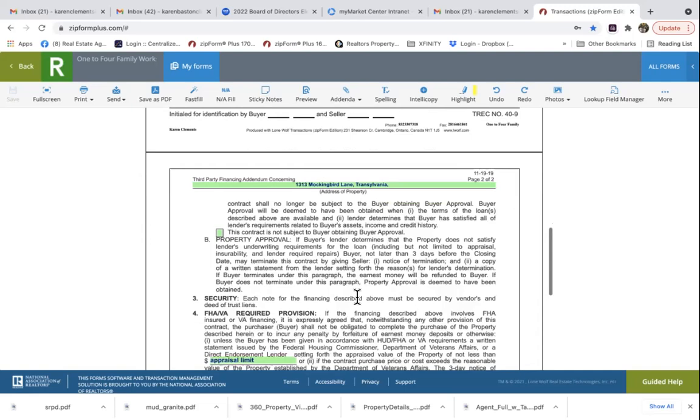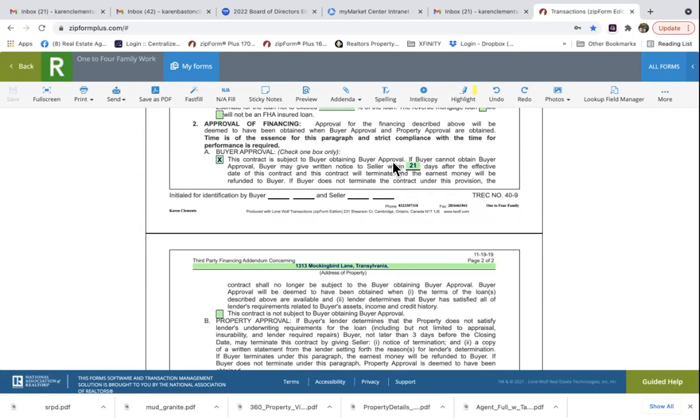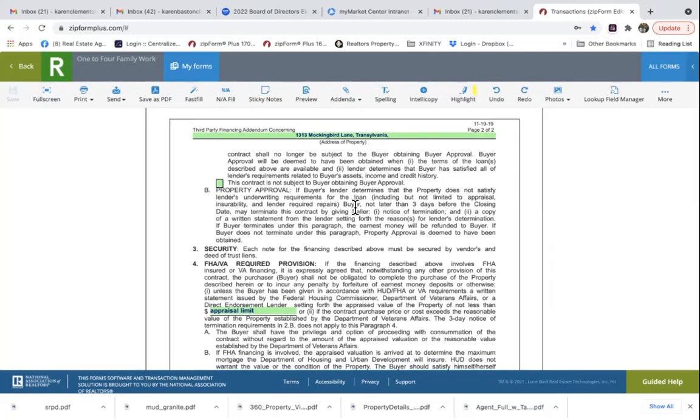The second is property approval. The buyer approval, whatever days you put in there, that's how long he has to get his approval. 21 days is customary. Property approval pertains to the real estate. If the buyer's lender determines that the property does not satisfy lender's underwriting requirements for the loan, including, but not only limited to, the appraisal, insurability, repairs, then the buyer, no later than 3 days before closing, can terminate the contract.